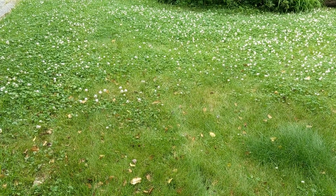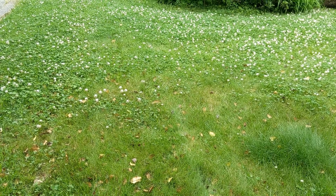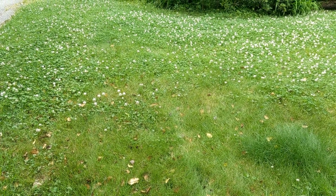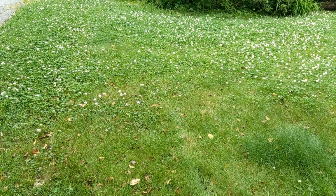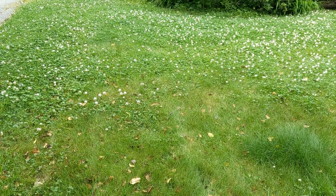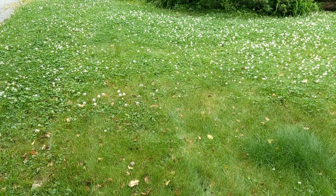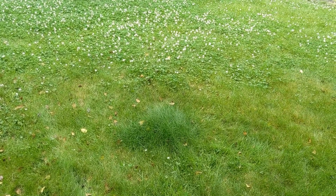A couple of years ago, I overseeded my front lawn with a grass mix that included what they called micro clover, but I think it just turned out to be regular clover. And the idea behind that was that because clover is nitrogen fixing, that means it draws nitrogen from the air and puts it into the soil, and that helps fertilize basically your grasses. And it's been a couple years now, but it's really started to take off. And I really like the look.